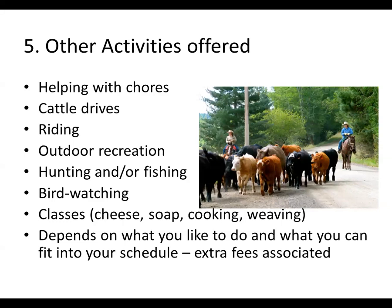It kind of depends on what you like to do and what you can fit into your schedule. And often there are extra fees associated with these things. Now, maybe not helping with chores, and maybe not cattle drives if you're having to move your cattle from pasture to pasture. But the rest of them, you may find that you can charge extra for those. And you want to look around and see what other farms are doing. You also want to see, when it comes to fitting into your schedule, what it is costing you to spend time with your guests doing those things. So then you don't want to be giving things away for free if it's costing you time.